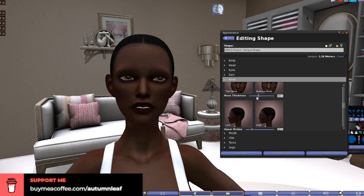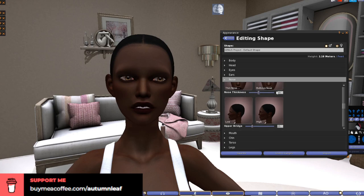So this is a bit how it works, okay? So you take your time and shape it like this. So you shape the body, the head, the eyes, ears. For each one of them, you choose the size, excuse me. So that's how it works. Okay, I hope this helped.